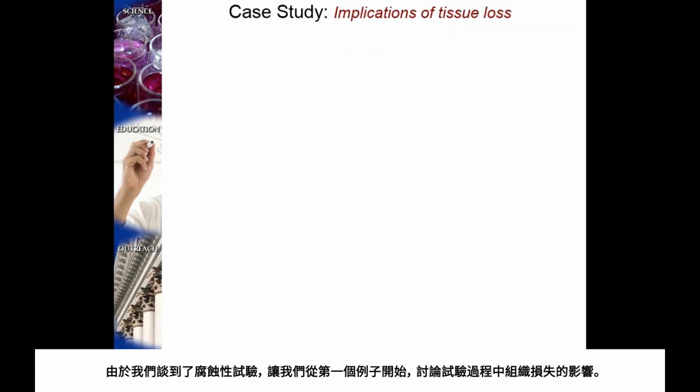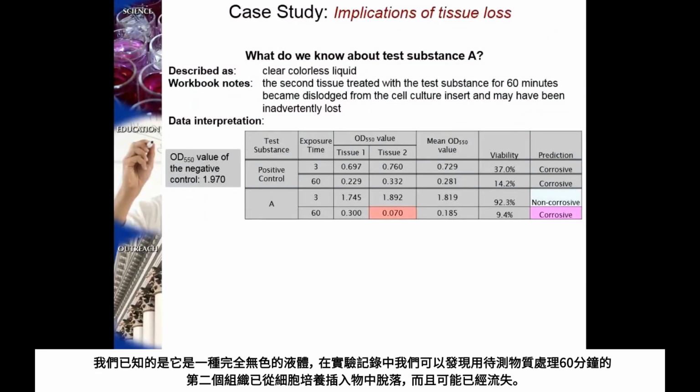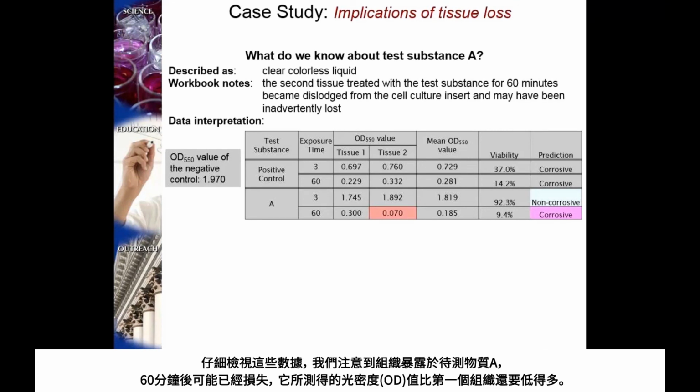Since we talked about corrosion assays, let's start with the first example and discuss the implication of tissue loss during the assay. Let's take the example of substance A. What we know about it is that it was a clear colorless liquid, and in the workbook notes, we noted that the second tissue treated with the test substance for 60 minutes became dislodged from the cell culture insert and may have been lost. In looking at the data for test substance A for the 60-minute exposure, the optical density value of the tissue that we noted was possibly lost is very low compared to the optical density value of the first tissue.